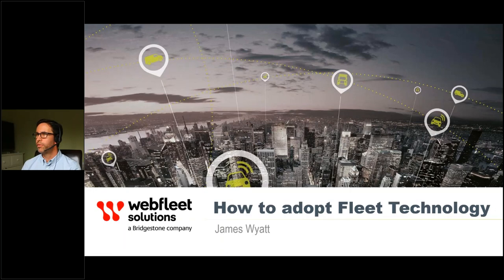So now I want to talk briefly about how to adopt technology and a quick overview of what's driving change in the transport industry, and also how we can deal with that and see it as something that we can benefit from and not worry about.